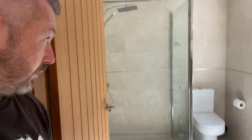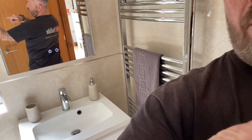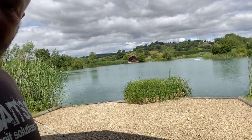Into the shower, nice modern shower, rainfall shower, enough for two people if you're into that kind of thing. And there we have YouTube Bezos Carp channel, check it out. Yeah, little hand basin and heated hand towel. Honestly, it is absolutely gorgeous. And as we look out from the lounge, just tap on that so it's not so bright. That is your outlook from the lounge, straight out onto your swim. What more could you want in carp fishing? Look at that.